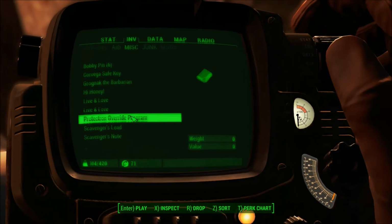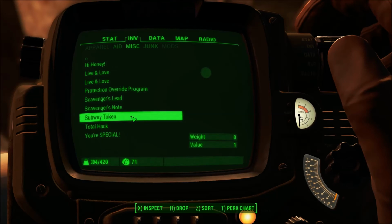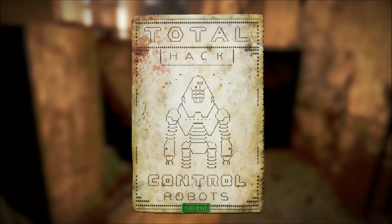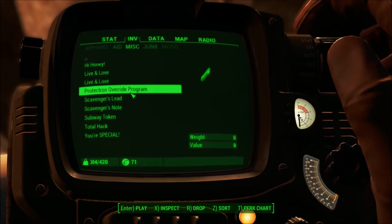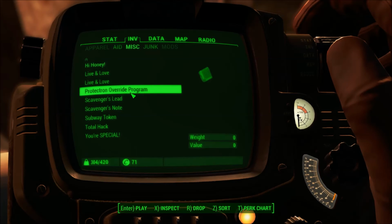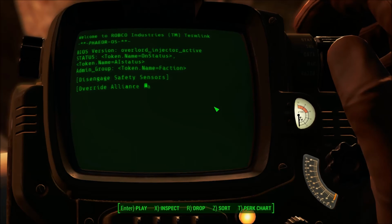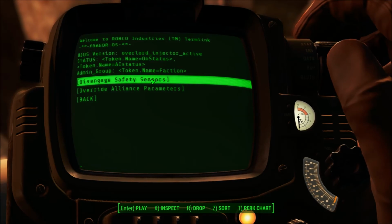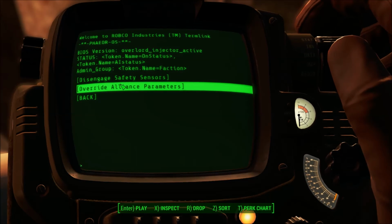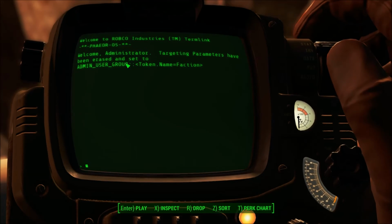Okay, here we are in the Boston Public Library. What we've done is we have read the Total Hack magazine, and what this has done is this has given us a cartridge that we can play on our Pip-Boy, which is known as the Protectron Override program. And once you play this, you have the options to disengage the safety sensors. You also have the option of overriding the alliance parameters. Targeting parameters have been erased and set to admin user group.